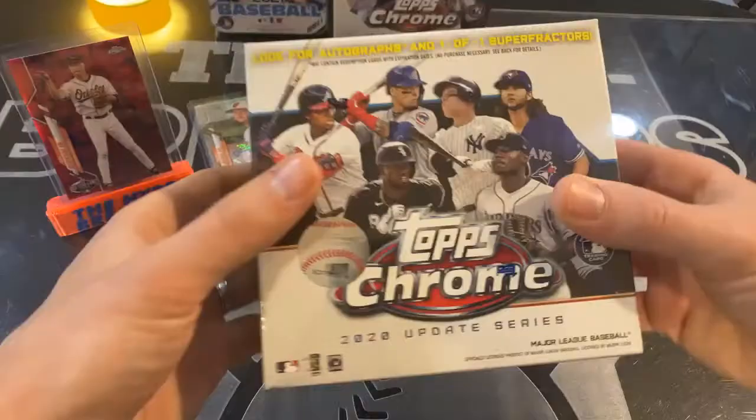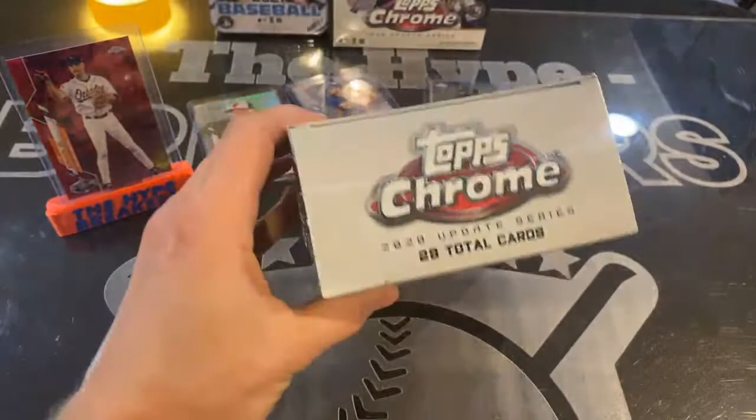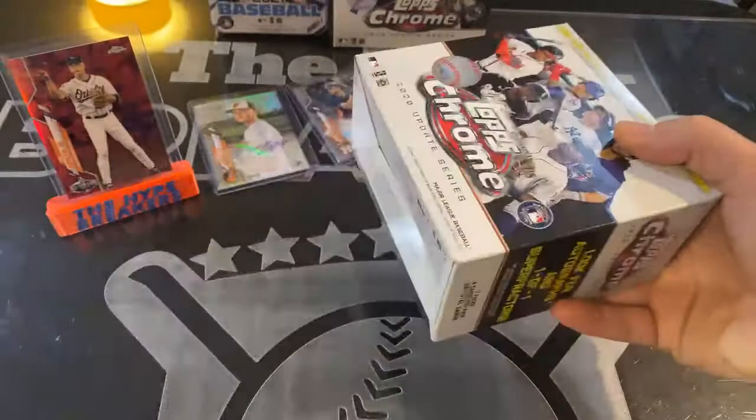All right, two more Topps Chrome update boxes, one more tin. Mr. Acuna is on the tin that we're opening last. What are we going to finish with? Some good cards. I had to put Mr. Cal Ripken Jr. on the cards slab, card stand there.